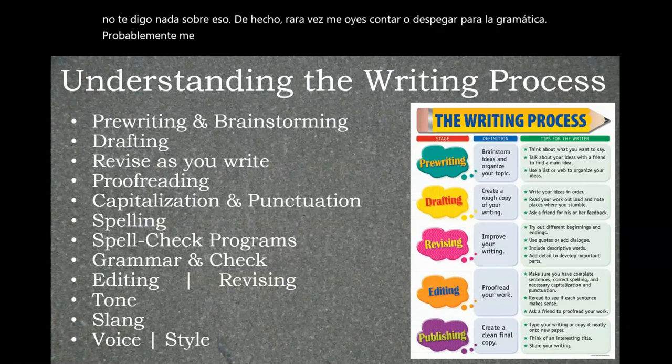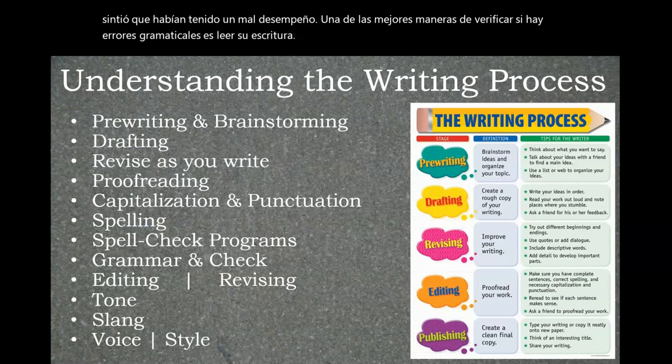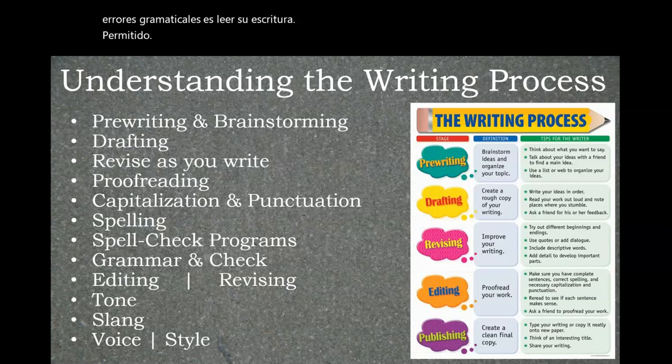Okay. All right, let's look at the edited example. The dance team felt that they had performed badly. One of the best ways to check for grammatical errors is to read your writing aloud. Oh my goodness. Let me read that again. One of the best ways to check for grammatical errors is to read your writing aloud.